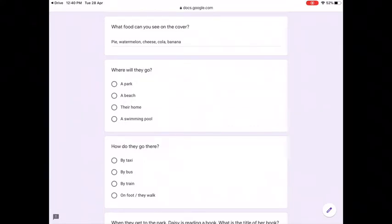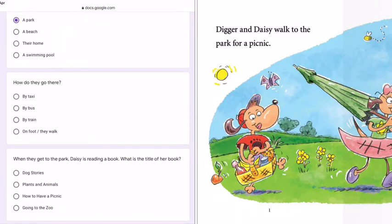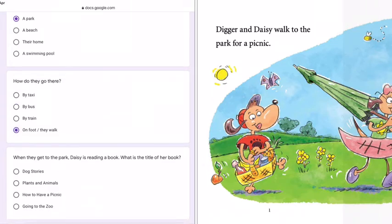Let's look at the story. Where will they go? On page 1 it says, Digger and Daisy walk to the park for a picnic. They're having a picnic in the park. How do they go there? As we just read, they walk to the park. So we can say on foot, or they walk.